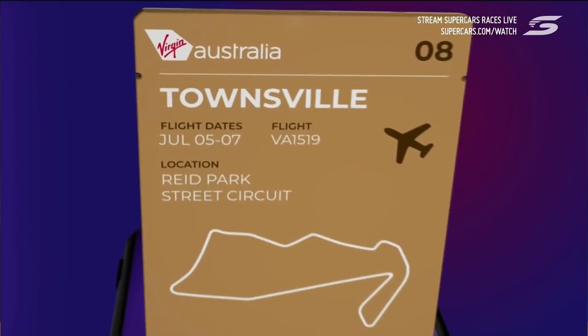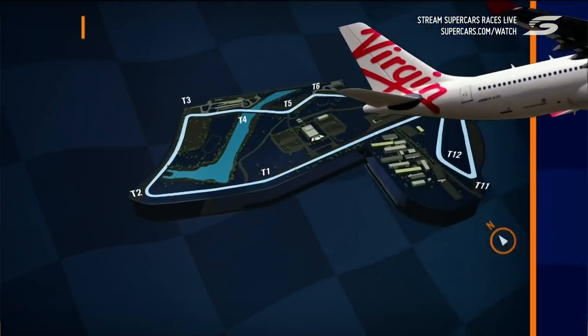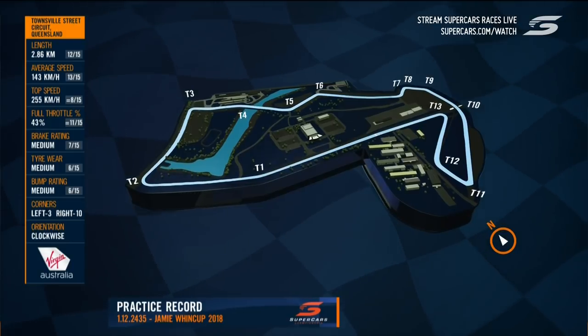Time this year at this location. On that topic, Virgin Australia track facts. Have a look at it. What a wonderful racetrack this is. So we've got a 13-turn racetrack, and I heard Craig Lowndes talking before about all the virtues of street circuit racing.